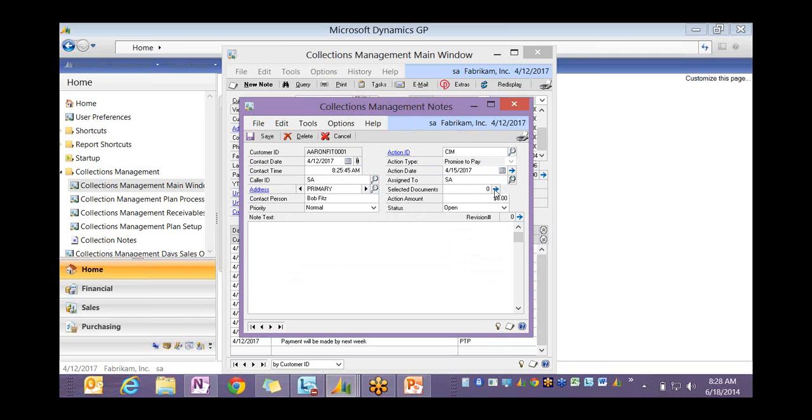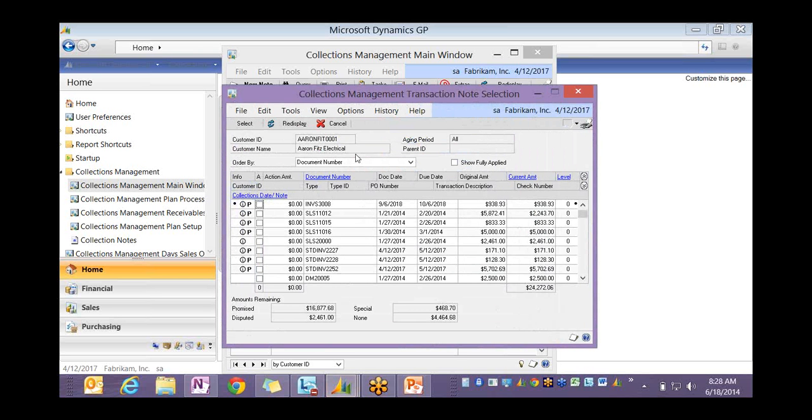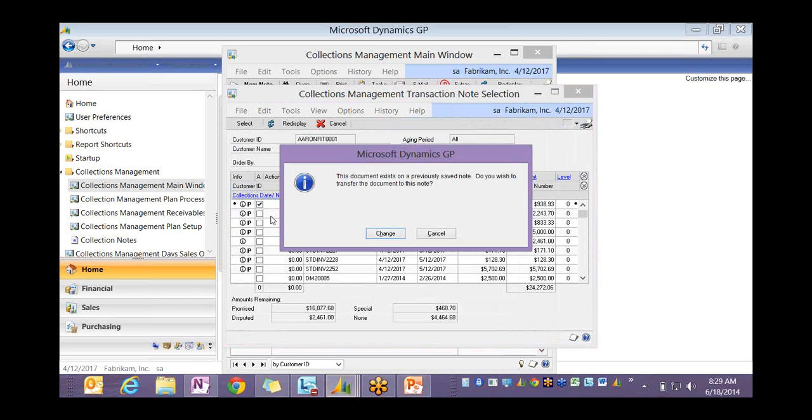Here's where I am able to select the documents that this note pertains to. You can see here, very similar to the other inquiry screens that we pulled up, we've got the same visual cues, so I can see which of these documents actually have notes attached to them already. And it is important to note that a document can only be attached to one note. So since this document is already attached to a note, if I select it, the system is going to let me know that it's already assigned to a note, and ask me if I want to move the document to this new note.